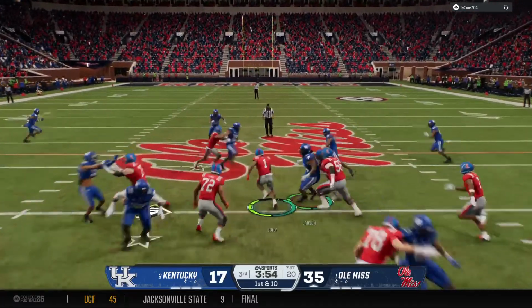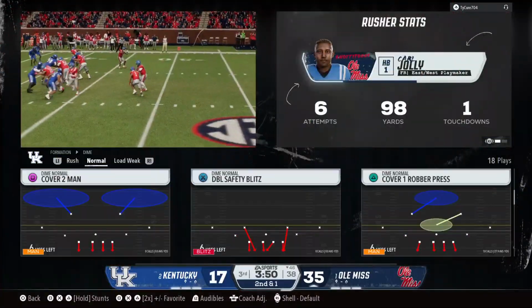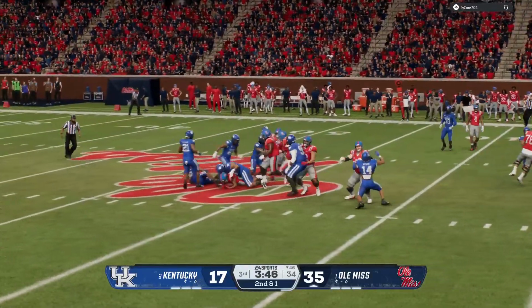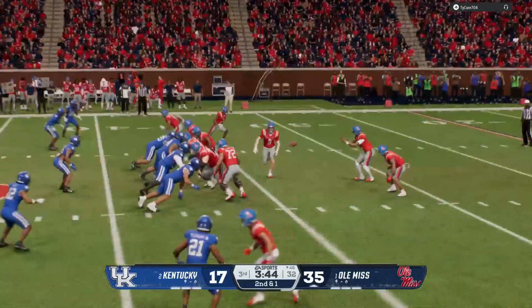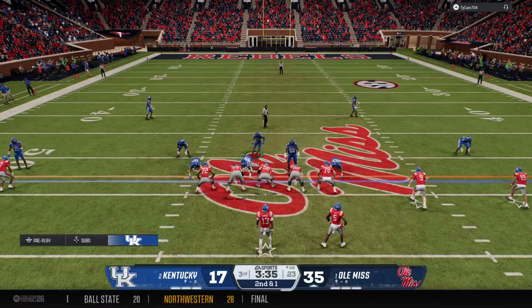They'll run it to the right side. He picks up 9, so just short of the 1st down. 2nd and 1. Hey, nice RPO here by the offense. Defense is going to sit back, make it easy on the quarterback, hand it off up the middle. Nice solid gain. Stay ahead of the chains.